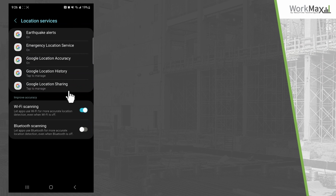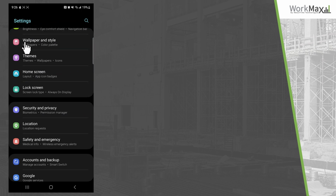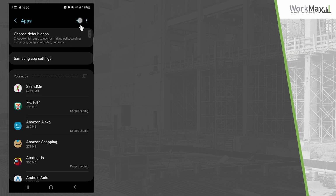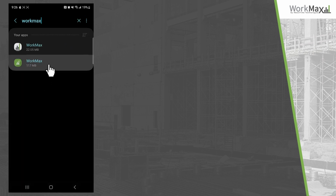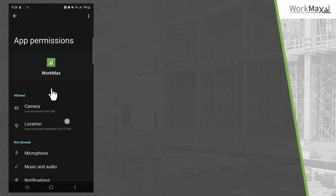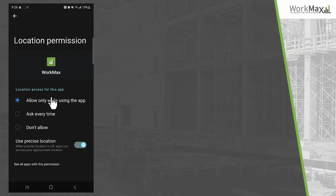If both of these are already on, we will want to go back, and then we are going to scroll down to our apps, and then of course select the WorkMax app. Once we have the app selected, we'll go under permissions, and we want to make sure that the location services is turned on in here.